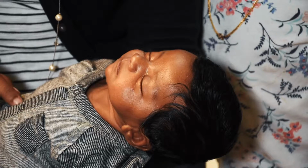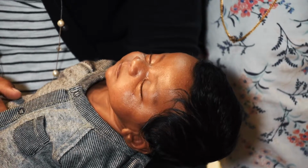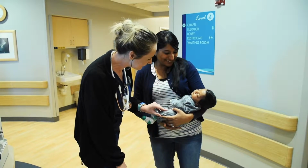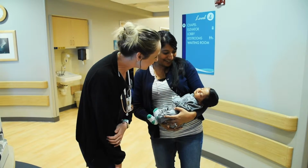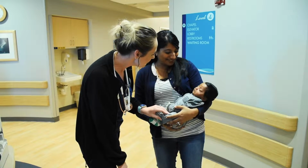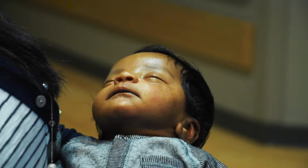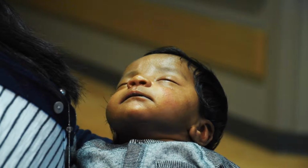We are trained to deal with multiple deliveries and most other things here at this hospital. So they shouldn't be afraid that they have to deliver in Orlando. My experience here was awesome. I was so comfortable and relaxed because I had a lot of anxiety just thinking about having to give birth. What if something goes wrong? But once I came in, everybody was so nice to me, and it brought my anxiety level down. They made me feel like family.